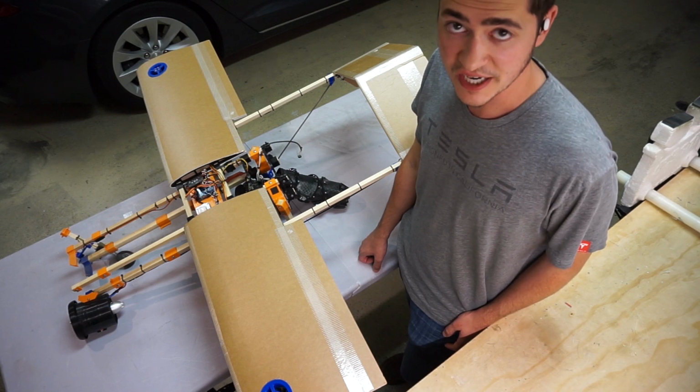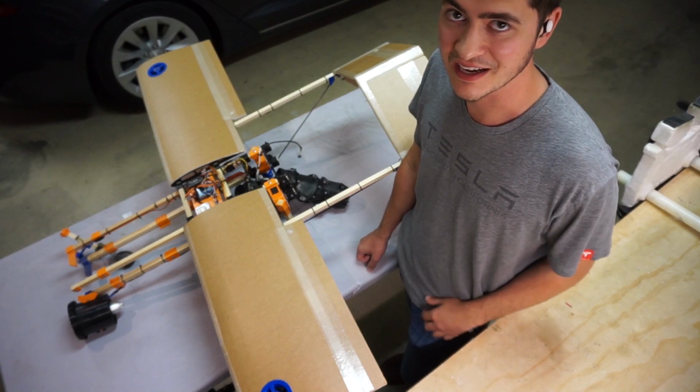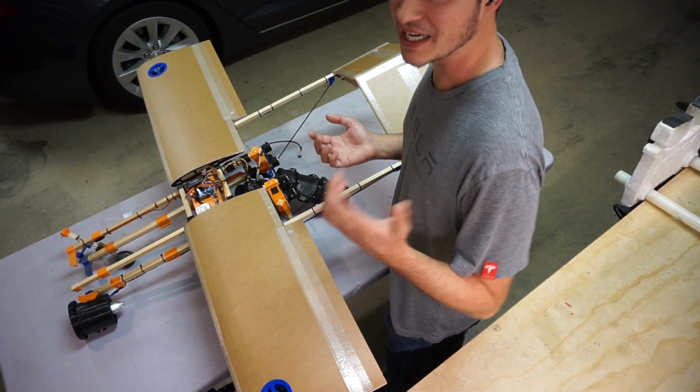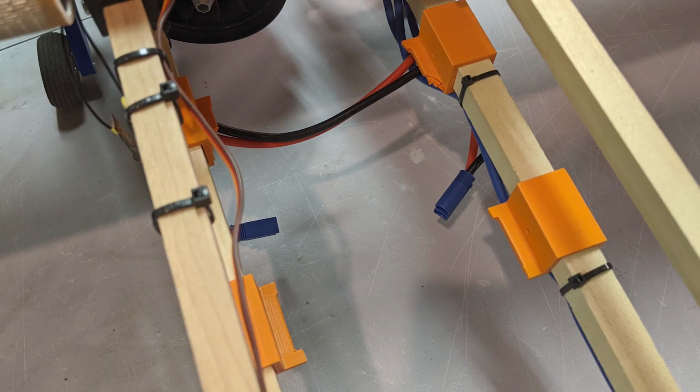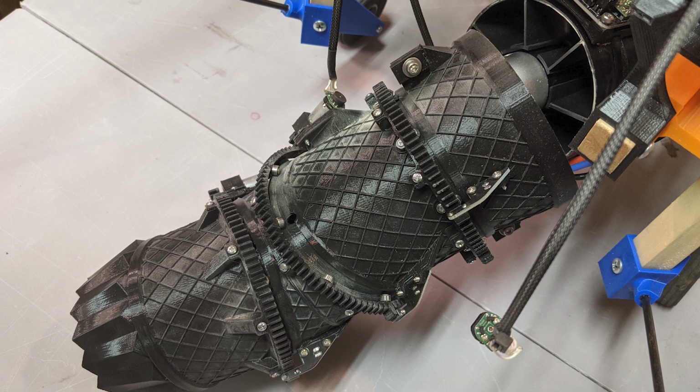So it is in decent shape. None of the wings or tails are damaged, which is nice because I just finished those. Pretty much the only thing that was damaged was some plastic mounts in the front for the lift fan and the nose gear, some plastic mounts in the middle for the battery, and then the mounts in the back that hold the ducted fan and the 3BSM. The 3BSM itself, as far as I can tell, is perfectly fine.